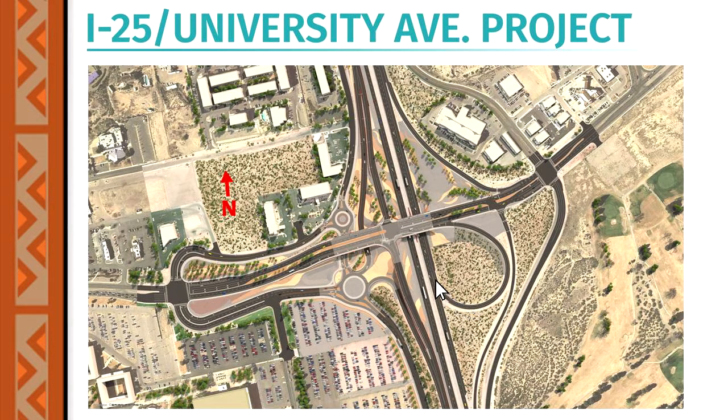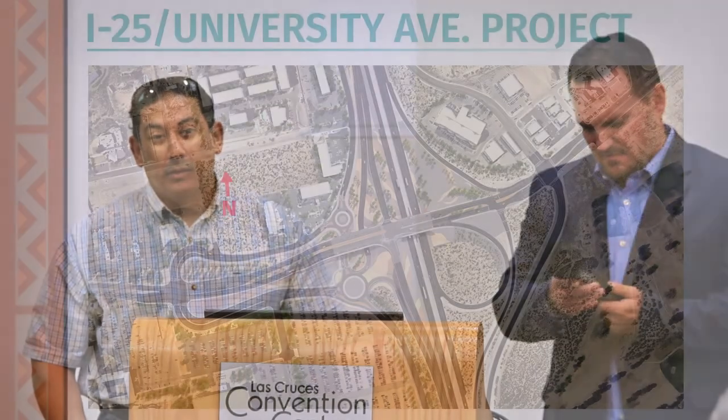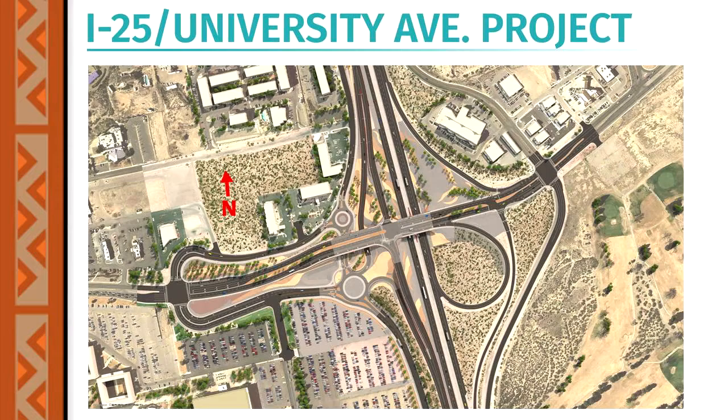So if you're going east on University Avenue and you want to go north onto I-25, this movement will be closed. You'll have to go up to the signalized intersection like you had to before they put the loop ramp back in and turn left there. That'll be in place for quite a while because everything's going to get shifted to the north to build that south half. So be prepared to start going through that signalized intersection.